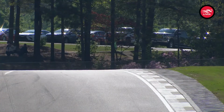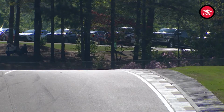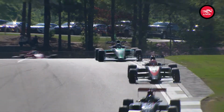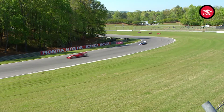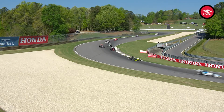Kiffin Simpson runs 10th. Anam Ahmed in 11th. Hunter Yaney in 12th. 13th, Enzo Fittipaldi. 14th, Reese Gold. 15th, Jack William Miller. That's that group there. Then only about a second back is Cameron Shields. 1.2 seconds now, the advantage for Christian Rasmussen.